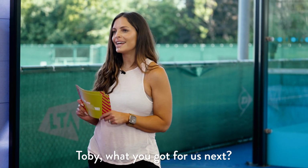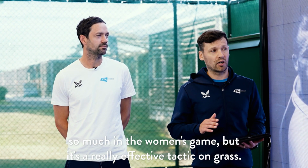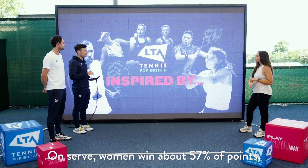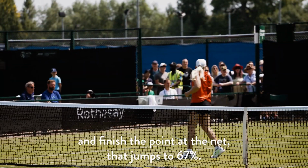Toby, what you got for us next? So this next clip is something that we don't see quite so much in the women's game, but it's a really effective tactic on grass, and that's actually approaching the net. On serve, women win about 57% of points, but actually when they approach the net and finish the point at the net, that jumps to 67%.